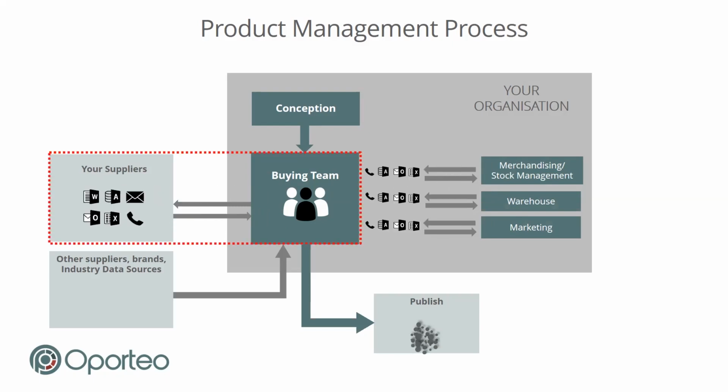So let's start looking at the relationship with suppliers and what we can do to help improve that. We can actually start thinking about extending the internal systems out to the supplier, so the supplier can directly interact with the system through specially designed user interfaces and tools through a secure online portal. So instead of suppliers sending you information that is then maybe keyed in or uploaded by the buying team, they can do that directly themselves.